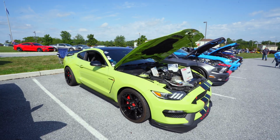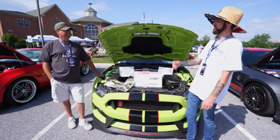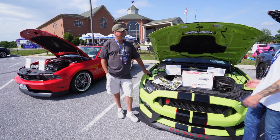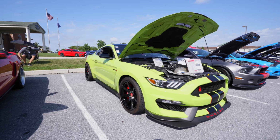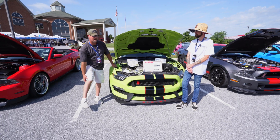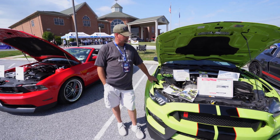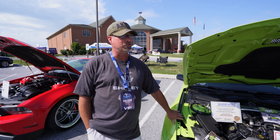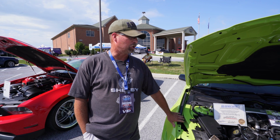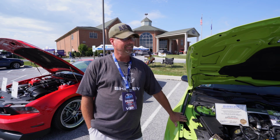We have John here with his beautiful Shelby GT350R. John, thanks for coming out today. Thanks for having me. Tell us a little bit about your car. So I'm the second owner. It's a 2020 Shelby GT350R in Grabber Lime. It's a one-year-only color that Ford made in 2020. The car currently has about 10,000 miles on it. I drive it often. The car is spec'd out as a 1 of 5 ever made.